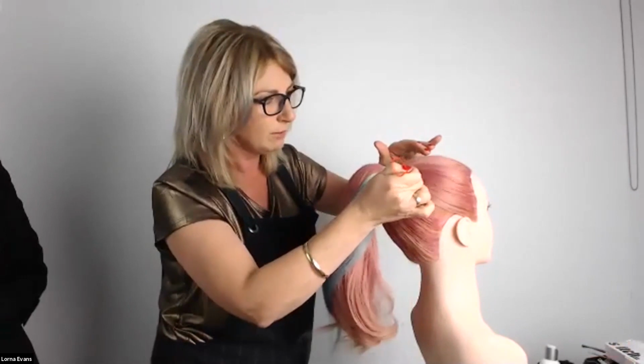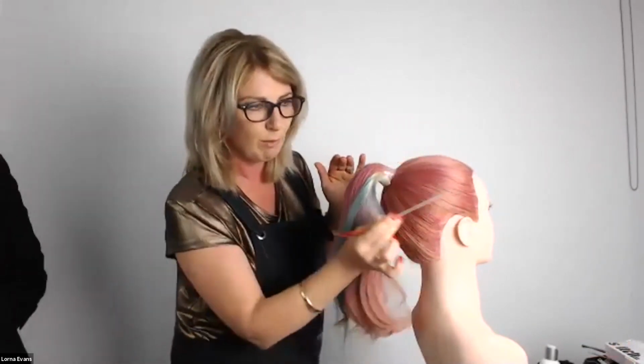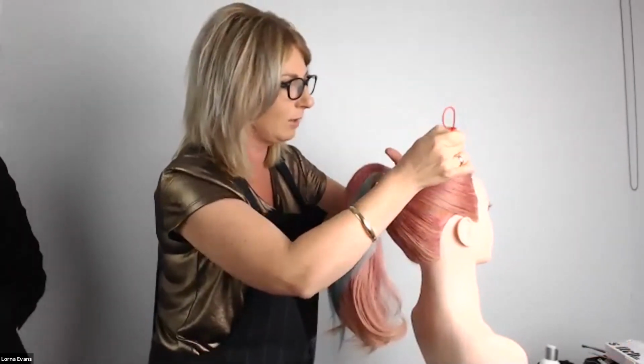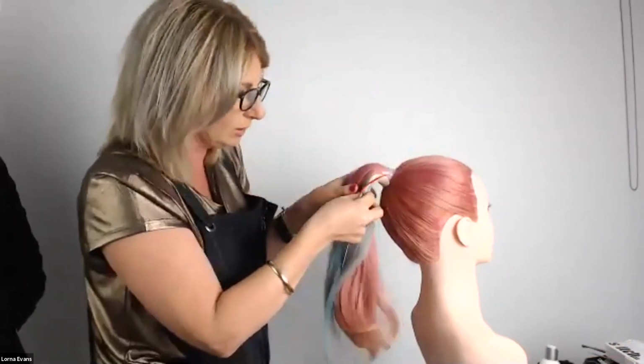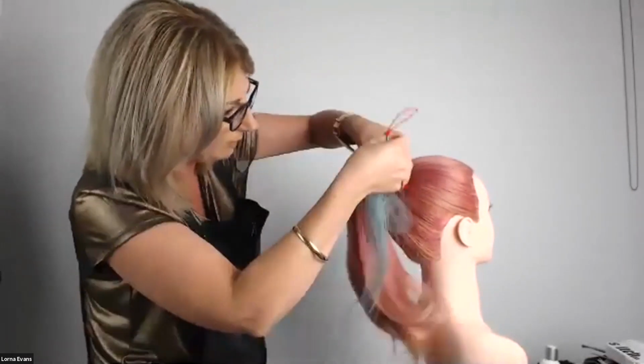I'm just using the foot of it for this particular reason. One thing that you don't want to do with a ponytail is dig right the way down. And if I use a tail comb, you're going to find a whole heap of different things under there, and that's not what I want to do. So the foot of it is almost the perfect size to work with.